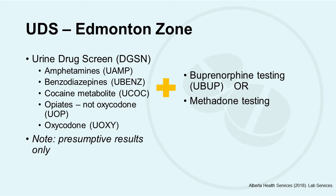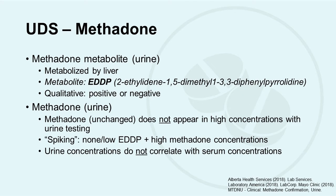UDS also includes either buprenorphine or methadone, depending on the treatment the patient is receiving. Methadone can be tested as either a metabolite in urine or methadone unchanged in the urine. This will not be extensively discussed in this presentation. Spiking is a 0 or low EDDP concentration with high methadone concentrations in urine. If spiking is present, it is likely the patient is pouring methadone into the urine sample. As a note, urine concentrations are not indicative of serum concentrations and cannot be used to predict a response.